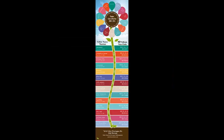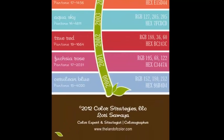But going back to Pantone for a second, here's an infographic I made of Pantone's colors of the year going all the way back to their very first one, which was in the year 2000. You can find this infographic on my website, thelandofcolor.com, and you can pin it from there, or you can download the PDF if you want it. I included RGB and hex codes, which can come in handy for those who work digitally.